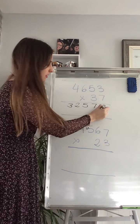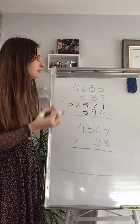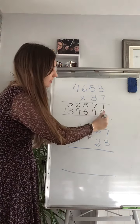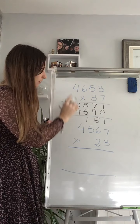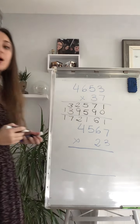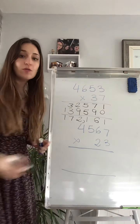I go to my tens, nothing else to do on my ones. 3 times 3 is 9, 3 times 5 is 15. I'm taking 1, 3 times 6, 18 and 1, 19, I'm carrying 1, 3 times 4 is 12, add 1, 13. Then I need to add it together. 1 add 0 is 1, 7 add 9 is 16, I'm carrying 1, 5 and 5 is 10, and 1, 11, carrying 1. That one I can put on the 9 to make a lovely 10, and 2, 12, I'm carrying 1, 3 and 3, 6 and 1, 7, and I'm bringing down my 1. So your answer should be 172,161. Okay, shall we go for the next one?